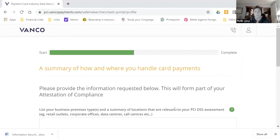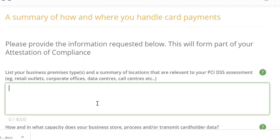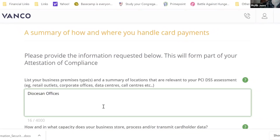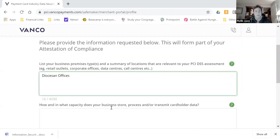Please provide the information requested below. This will form part of your attestation of compliance, listing our business premises types and a summary of locations that are relevant. So, basically for us, it's really just going to be our diocesan offices. And again, for congregations, it should basically just be centered in your congregational office. You don't have anything else besides that.